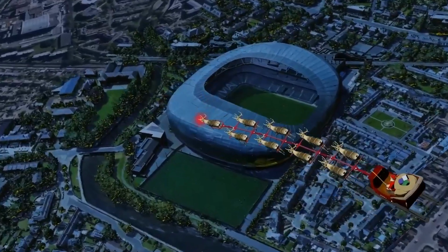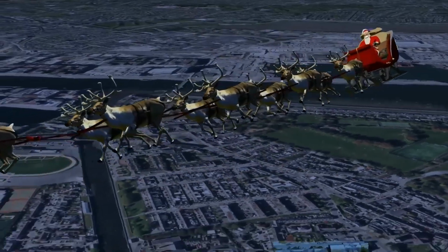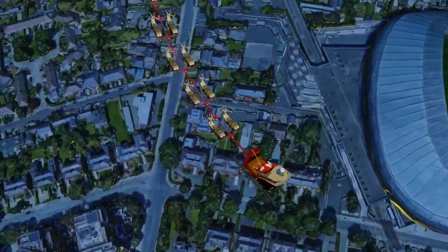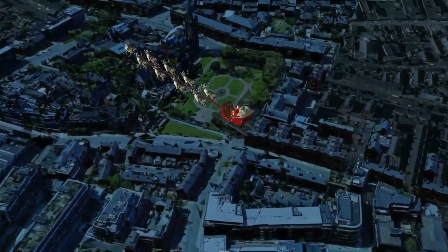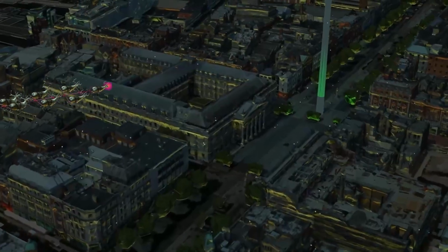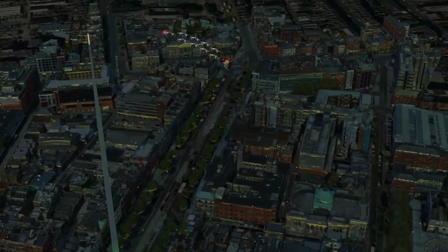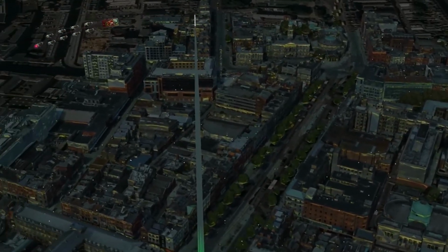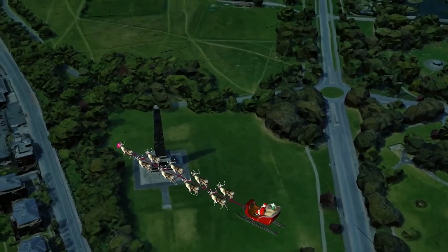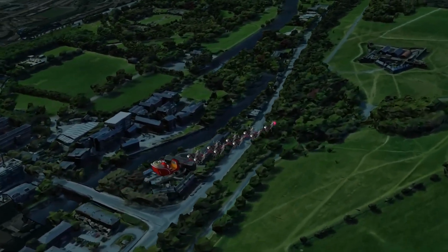Are those bells we hear? NORAD is tracking Santa over Dublin, the capital city of Ireland. In addition to its beautiful parks, open spaces, and stadiums, Dublin is home to the breathtaking Spire of Dublin, the Monument of Light. Dublin is rightly proud of its rich literary history, producing Nobel laureates William Butler Yeats, George Bernard Shaw, and Samuel Beckett, among many other phenomenal authors. Keep tracking Santa with NORAD to see where he goes next.